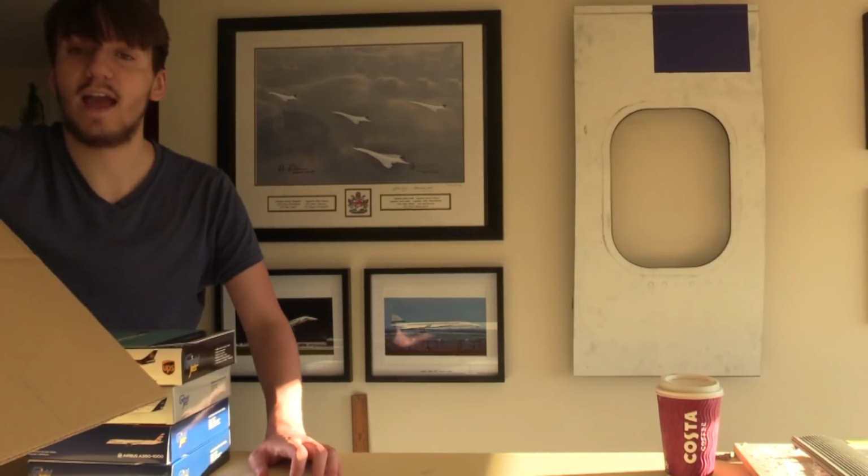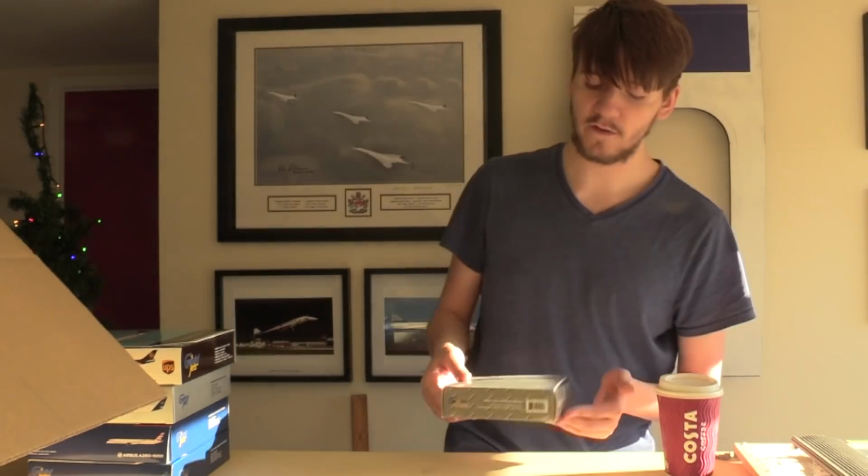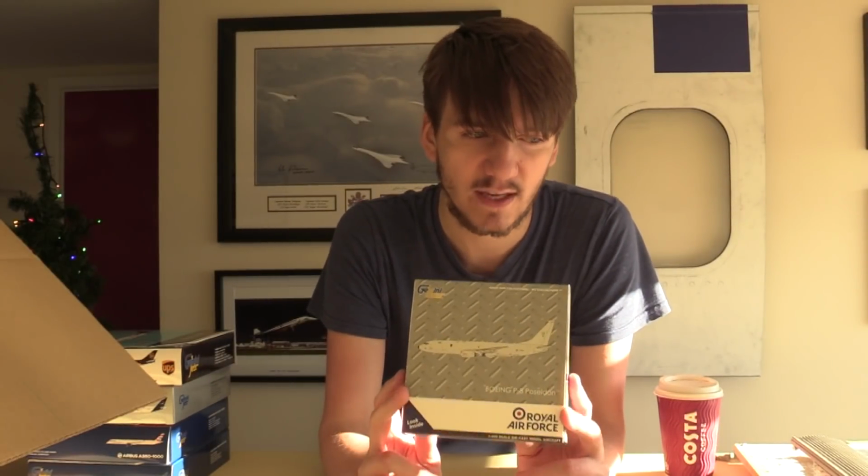Okay, and next up we have the 2nd P-8 Poseidon. This is the one I initially ordered first but didn't come for a very long time. This is the Royal Air Force P-8 Poseidon. I do currently have the US Navy P-8 Poseidon. I was pretty impressed with the Gemini Jets mold of the P-8.